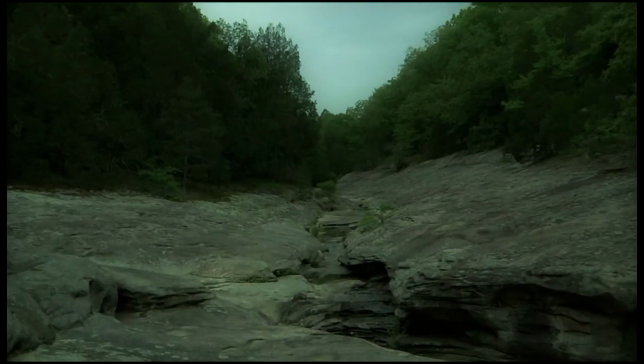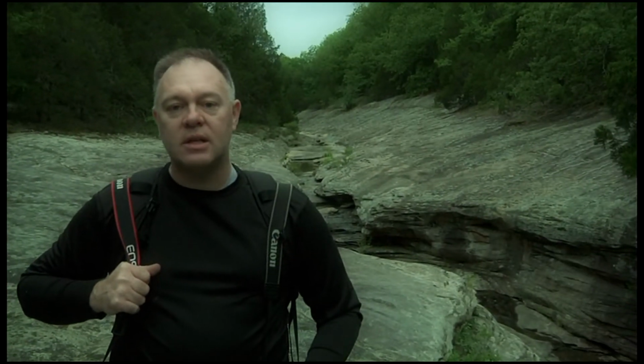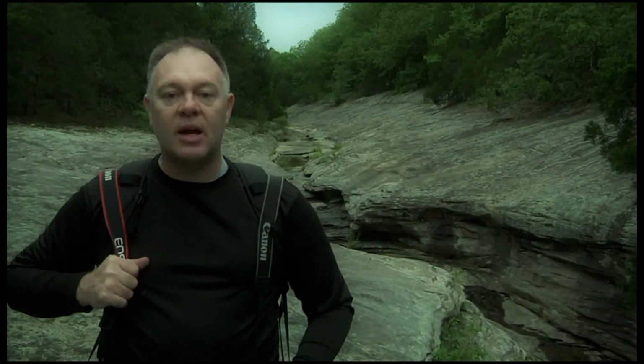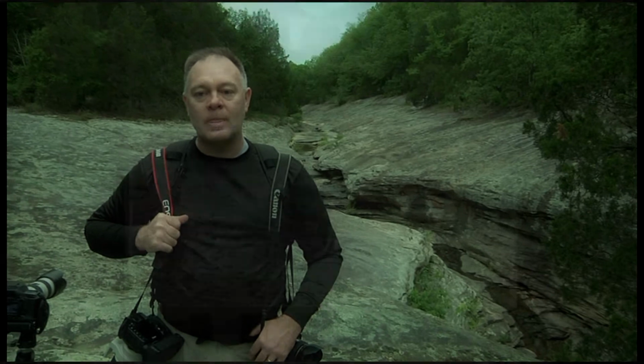But a lot of the rocks are covered with moss. That's what the dried light green color is. And sometimes when the moss gets real thick, a macro lens up close, it looks like a small forest. It's very cool.